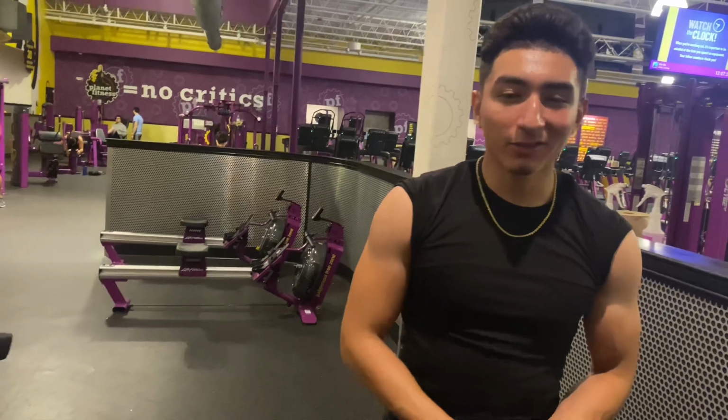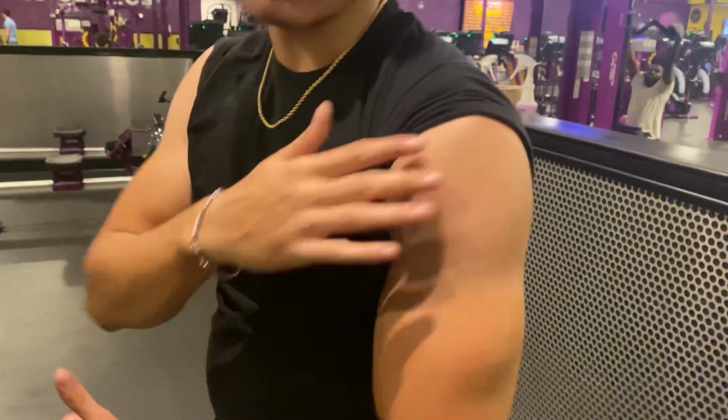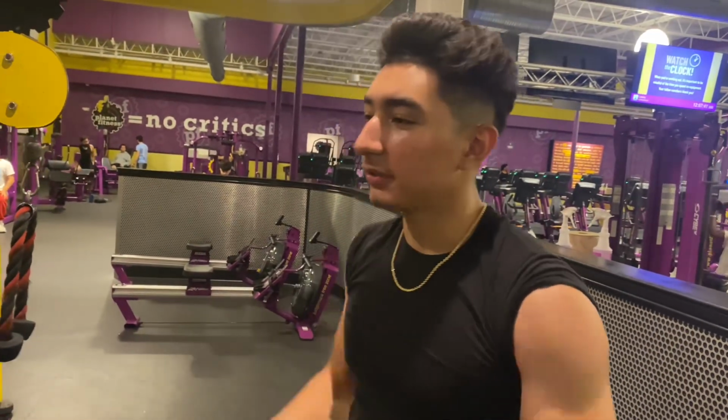So that was all the exercises you guys need to build big, big shoulders, looking like boulders. So if you guys get stronger on any overhead shoulder press to build that base strength you guys need, do a lot of lateral raises, cable face pulls, your shoulders will start to look bigger and stronger.